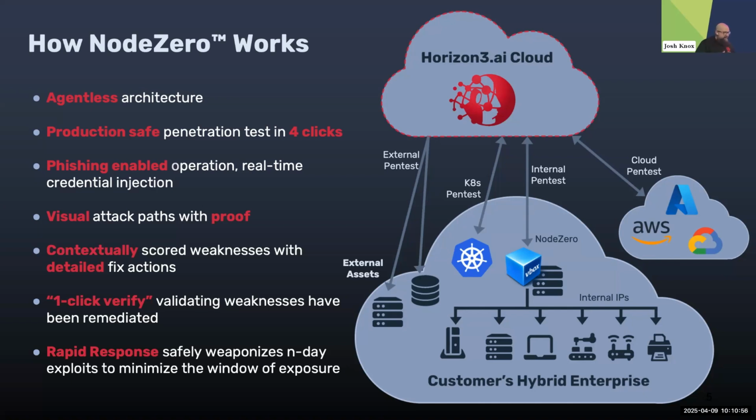You don't have to be a pen testing professional. You can have your IT guys, your network guys, just be able to set this up. As long as they know what scope to point it at, they'll be able to kick off the test. You'll be able to see visual attack paths with proof, and we will contextually score the weaknesses that we find with those detailed fix actions based on the attack paths that are found.